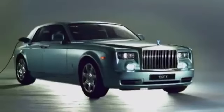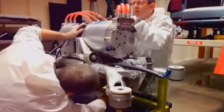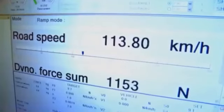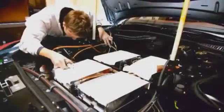Battery packs and electric controllers were installed with the cooperation of Lotus engineers in the area previously held by the 6.75-liter 12-cylinder engine and 6-speed automatic gearbox, and the petrol tank was replaced by 2 AC motors and a single-speed transmission to drive the rear wheels. These motors can produce 145 kilowatts for a total system output of 290 kilowatts or 389 horsepower.